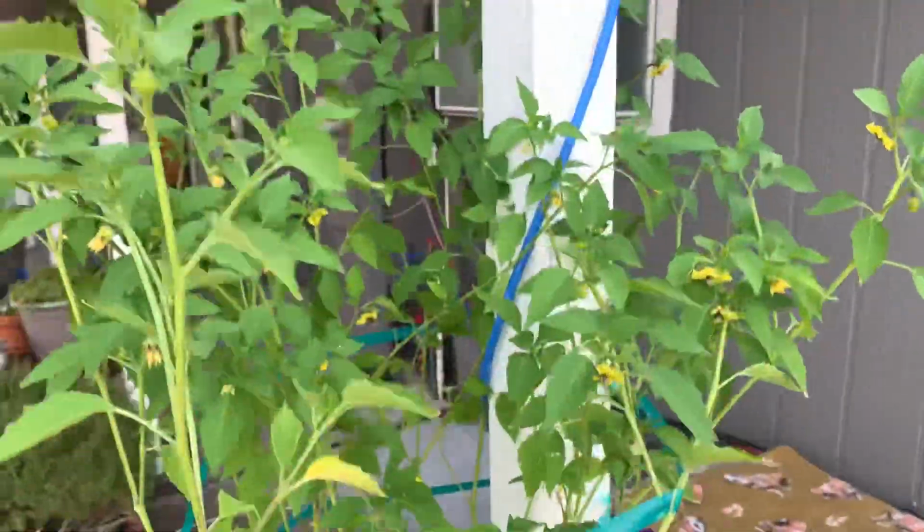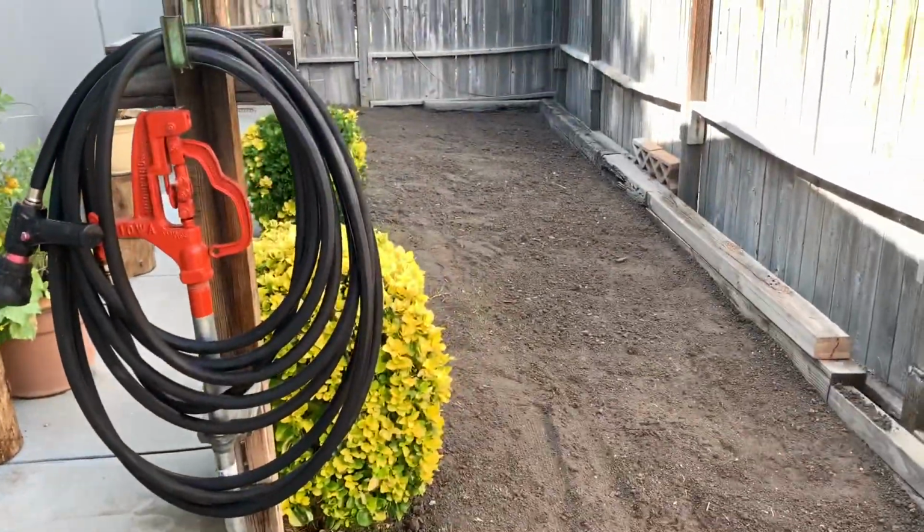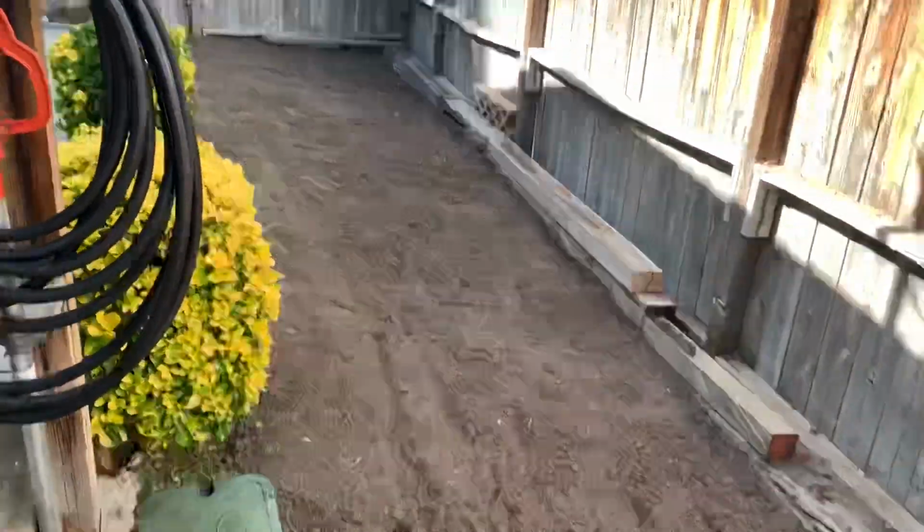It's a healthy tomatillo. Tons of flowers. I don't know. No fruit yet. It's the heat. I swear, it's the heat.